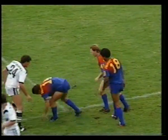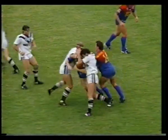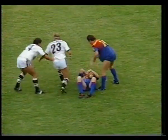He's pulled the ground 20 metres short of the halfway mark, Knights into the paddock. Tony Townsend from the dummy half position decides that he'll go looking for some free yardage.